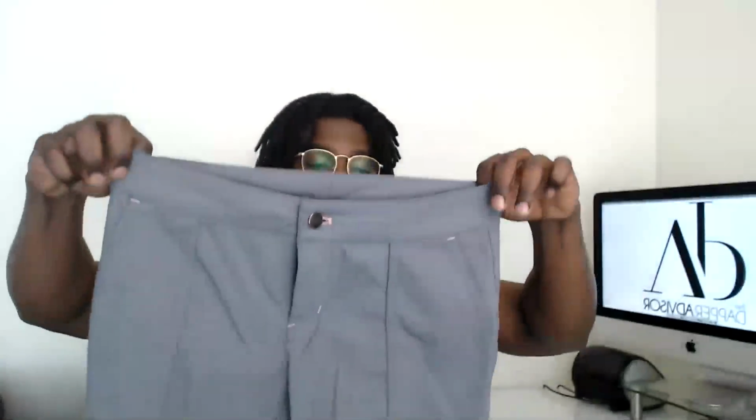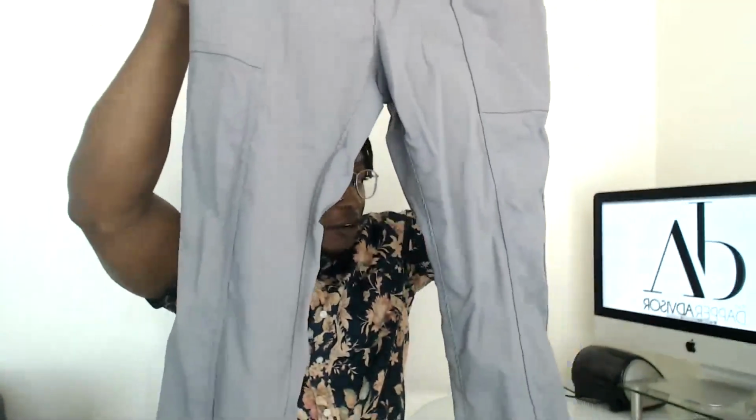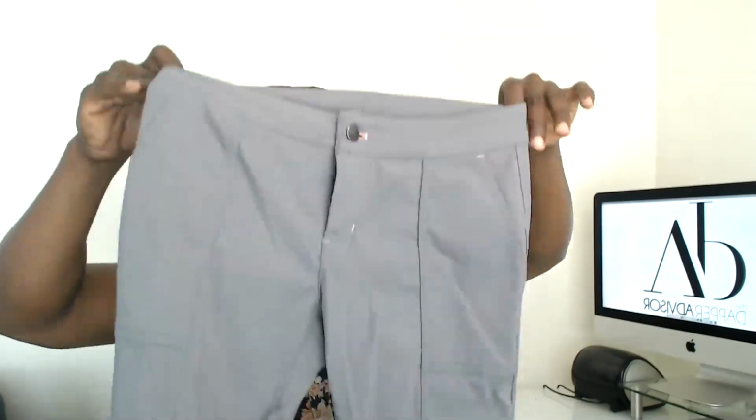Next, I got a few things over the weekend. This was a good weekend for thrifting, y'all. This next is this pair of khaki pants from the brand Stio, and Stio is another outerwear brand, kind of like Cool and Columbia and Patagonia. And this one was really, really clean.